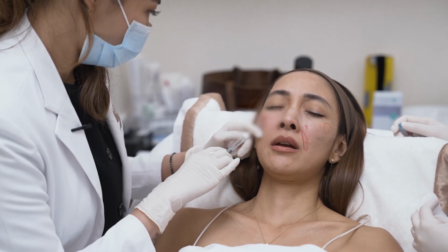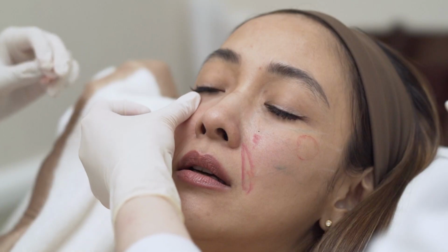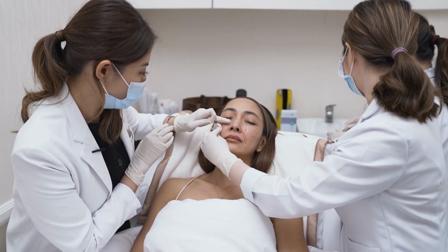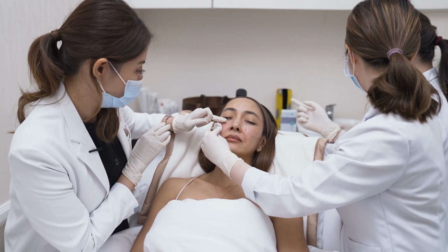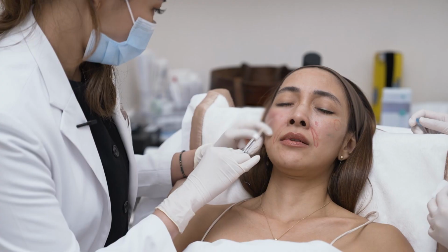I feel the pain now there a little bit, yeah. Too painful? No, it's okay. It's just painful. There are ligaments in the under eye area that hold the structures in place. So that's what you're feeling, like the tearing sensation? Yes, it's kind of like a tear sensation, yeah.